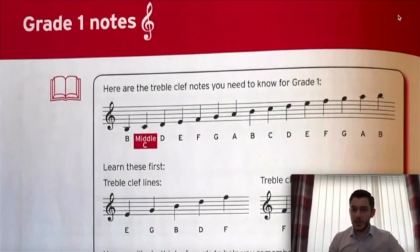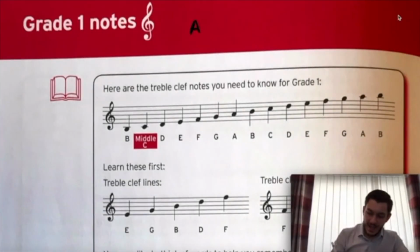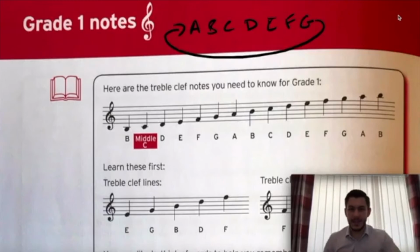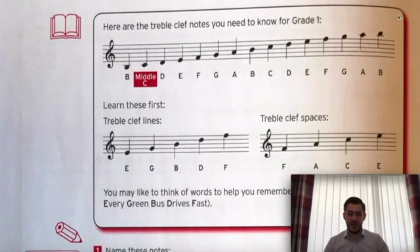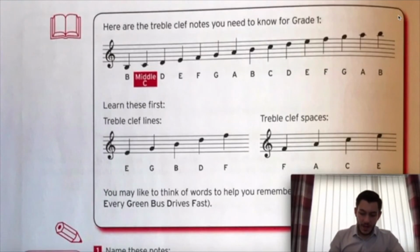Okay, so we're going to be using our musical alphabet today. That's A, B, C, D, E, F, G, and then all the way back to the beginning again. We're not going any further than G. We have a nice little handy diagram for all the treble clef notes you need to know at grade 1. Starting down here, below the first ledger line at B, Middle C on the first ledger line, a hamburger C.